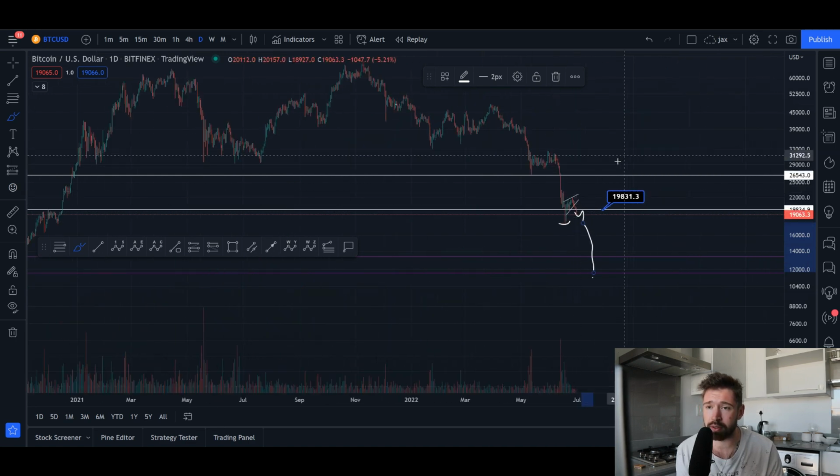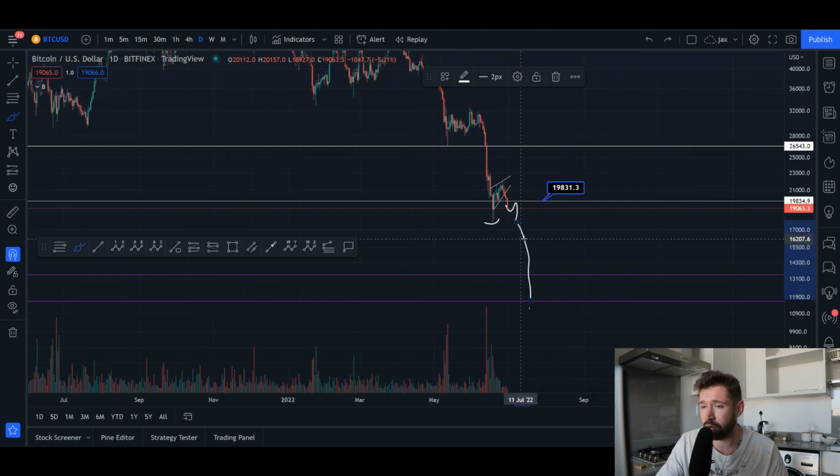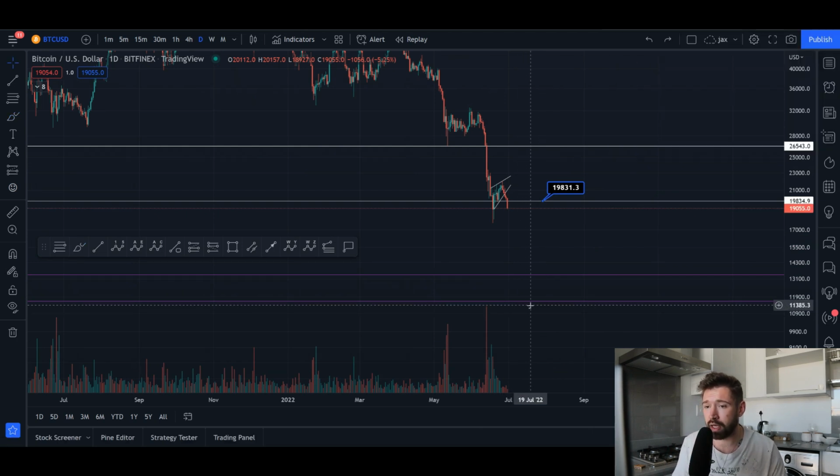We were looking for that potential bounce, but we talked about if we lose that 19.8 level and we confirm below it, we start to backtest it as resistance, and we fail to get back above it, that's negative for Bitcoin and could be a strong signal that we're going to start to come lower.